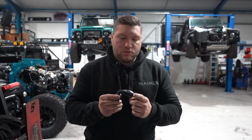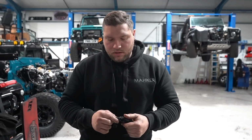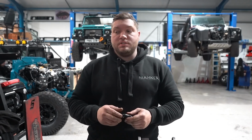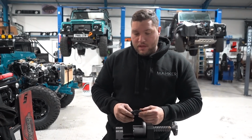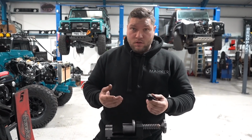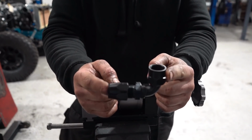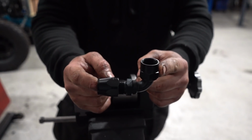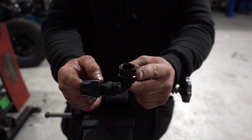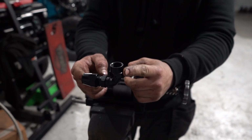Okay, so guys, what we're going to do now is basically explain to you a little bit about what an AN fitting is. This is really important for our video today because we're going over the ancillaries of the LS engine conversion, and these play a massive part in converting a car, because at each end you can pick and specify which size of pipe that you want. So let's say that a Land Rover pipe was 13mm and an LS pipe was 16mm. You could have 13 at one end and 16 at the other end.